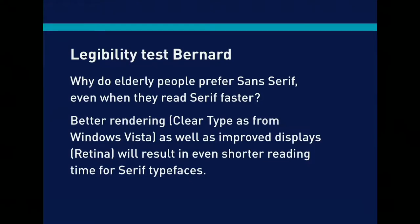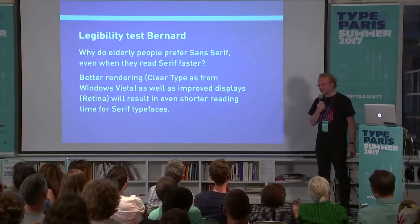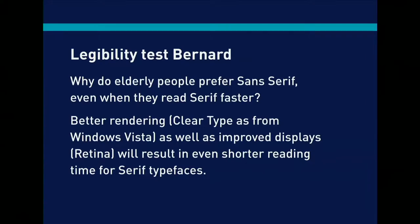some questions remain. Why do elderly people prefer sans serifs even when they read serif faster? We don't know. But you should not just ask people what they think, that is, what do you like? That is not our profession. Our profession is to find out what is better, and not just to think as we like it. When things get serious, when you have to decide in a magazine design whether typefaces should be green, blue or red, that's another thing. That's a matter of taste, a matter of fashion. When it comes to reading, we need other criteria. We cannot just rely on somebody saying, oh, that's a nice typeface.